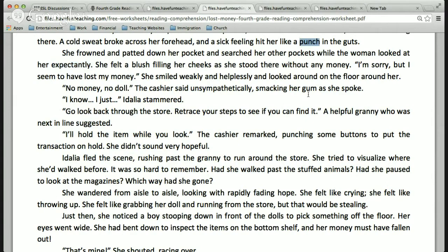The last one for you is punch. There we are. Okay, so instead of pa, punch, p, punch. Punched. One more time. Punch. A punch in the guts. Punch in the gut. One more time. Punch. A punch in the guts. Punch in the gut. Okay, good. Nice job. Thank you.